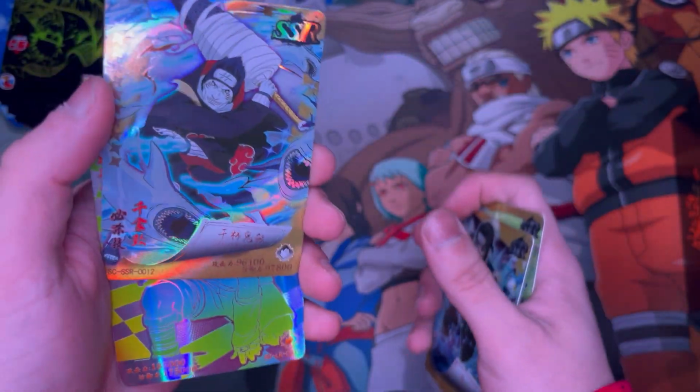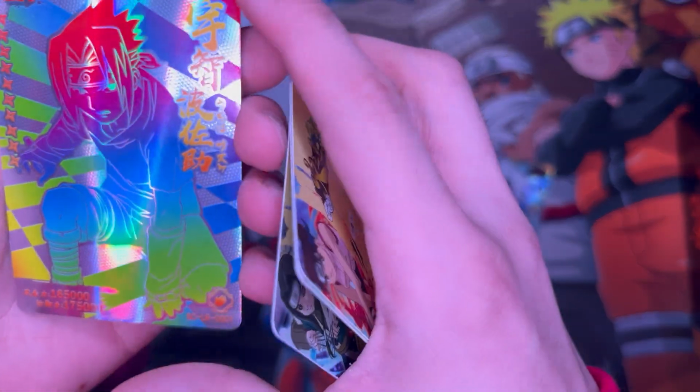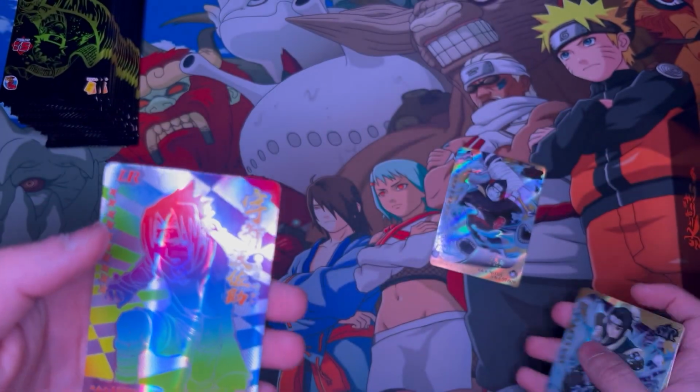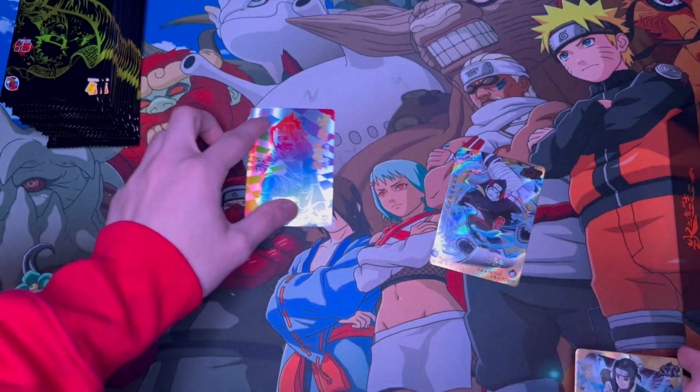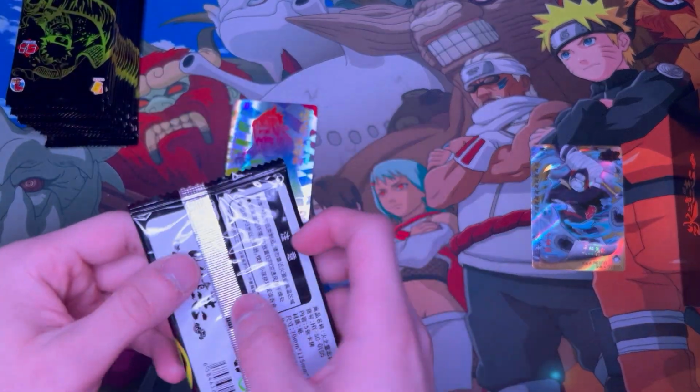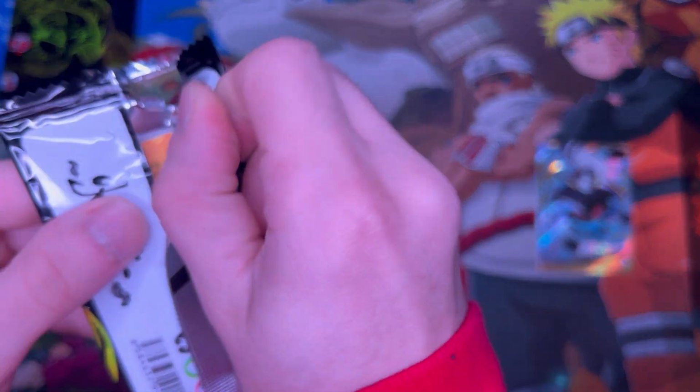Here we go. SSR right there. Nice SSR Kisame. And we have LR. These LRs are common in Dinos, so you're going to see a lot of these throughout the video. But they're beautiful cards. I love the rainbow effect on them. They're very beautiful to collect, and I actually really like these. Here we go, next pack.